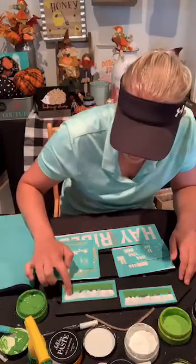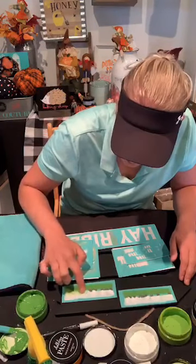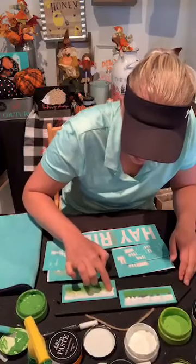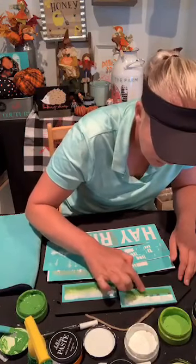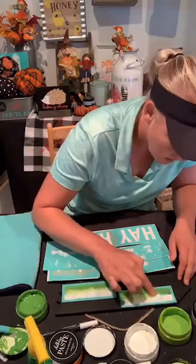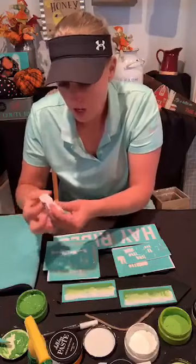I'm not sure that's any faster. Okay, and then I'm going to smear them together. Super not scientific. Don't overmix, like I probably do sometimes. Mix again. Usually going over it once is enough with the old ombre finger.